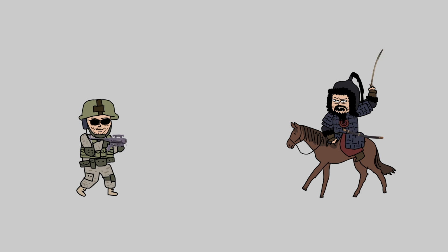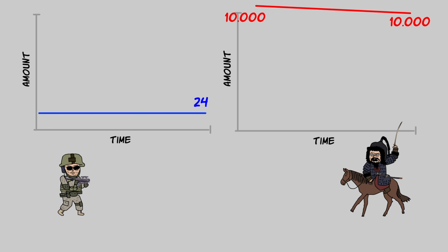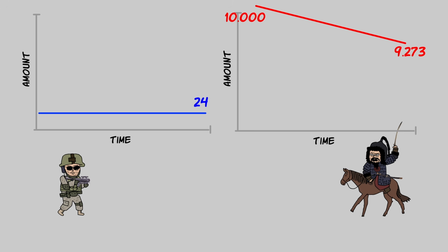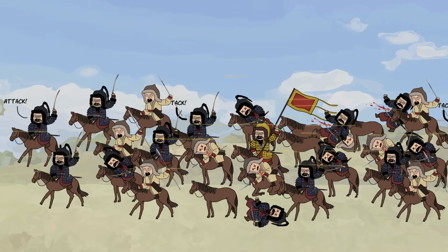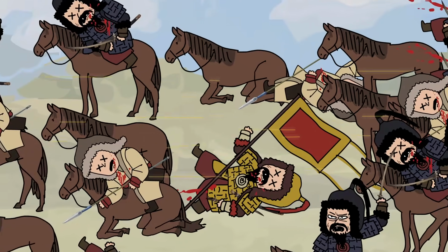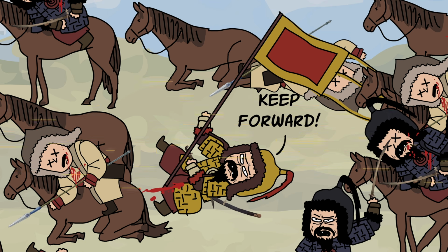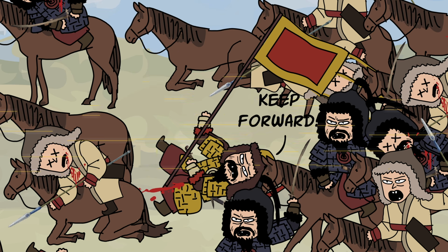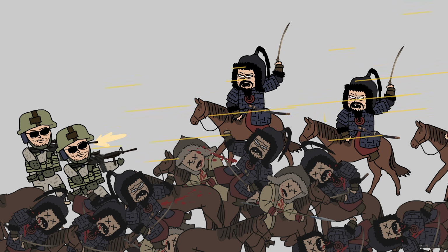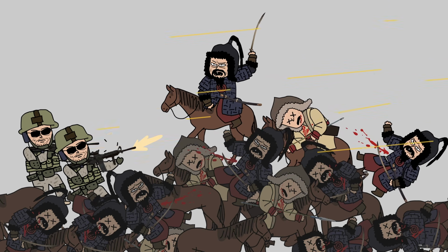Here's what we're looking at. Before the Mongols even reach close range, they've lost 1,500 to 2,000 warriors. That's 15 to 20% casualties in less than a minute of fighting. Historical data shows that cavalry charges typically break when they take 20 to 30% losses. The Mongols were renowned for discipline, but asking warriors to continue charging into fire that's cutting down 1 in 5 of their companions requires extraordinary courage, or desperation.